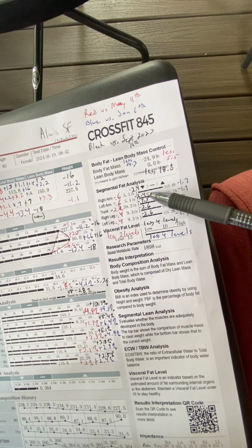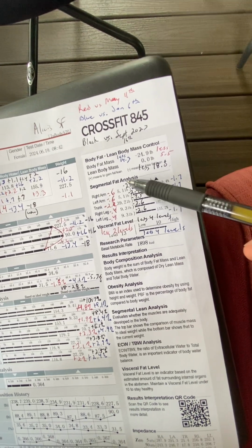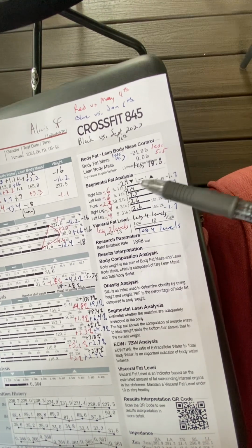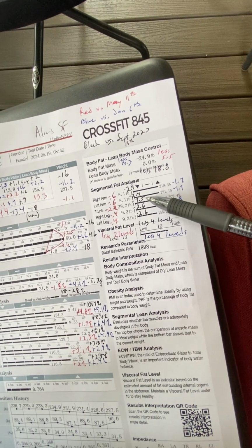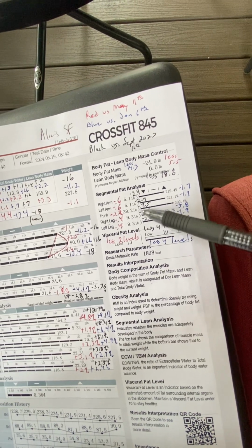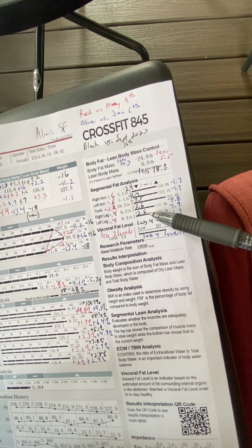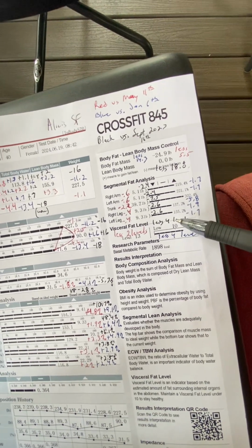So you lost 2.4 pounds off of each arm, so almost 2.5 pounds of body fat off of each arm. Your core, you lost 7.5 pounds off your core of body fat. And then your legs, 2.6 and 2.6, so over 2.5 pounds off of each leg. And your visceral fat levels went down 4 levels.